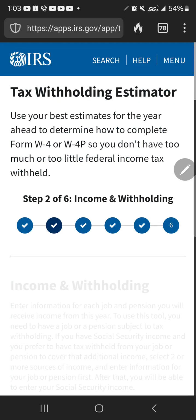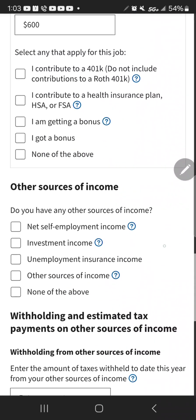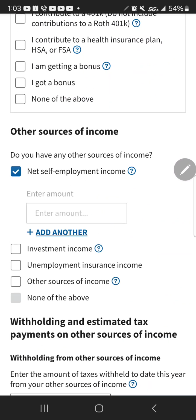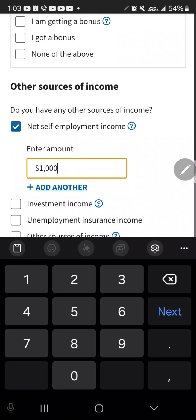Now, I told you I wanted to include them having a side business. So what does that look like? Let's go back to step number 2. Let's say in this side business, they're fairly new. They haven't understood how to grow the business just yet. And let's just say that they only made $1,000 for the year. $1,000 is the net self-employment income. So we'll just enter that in this section here.